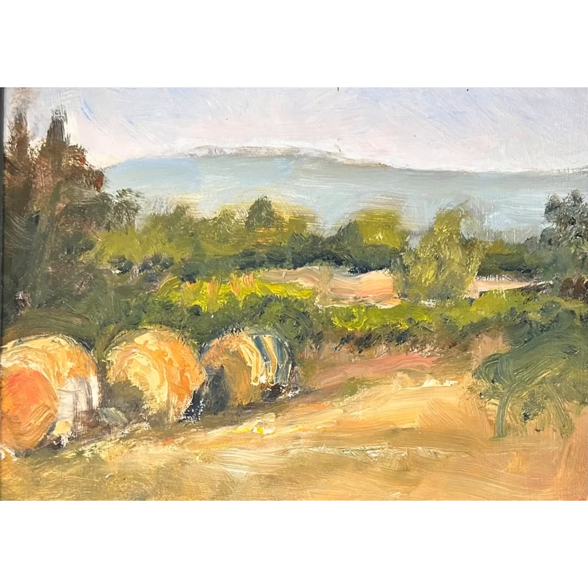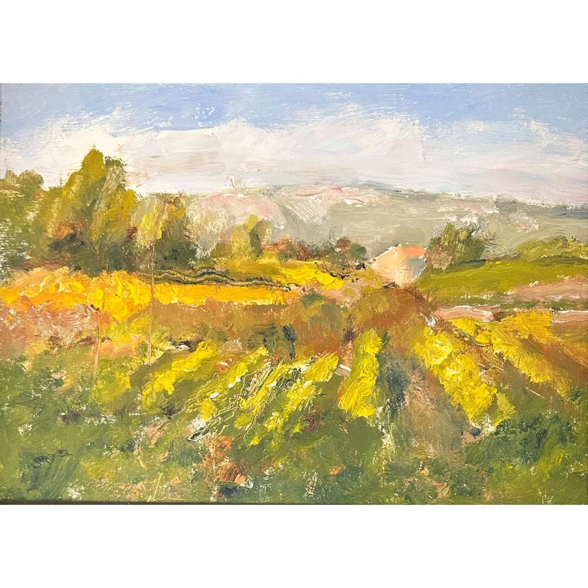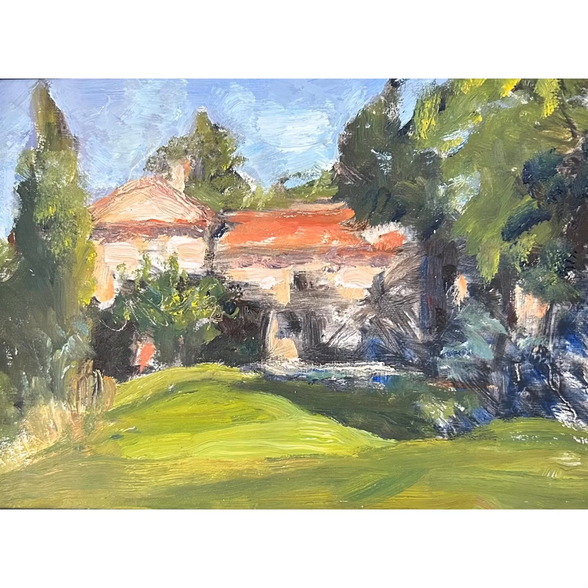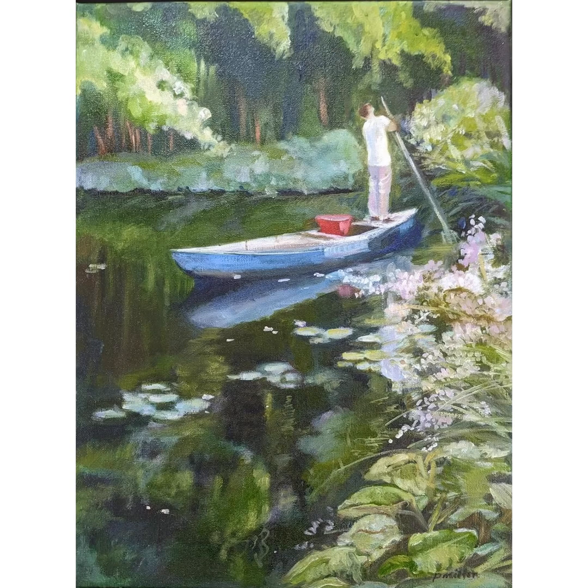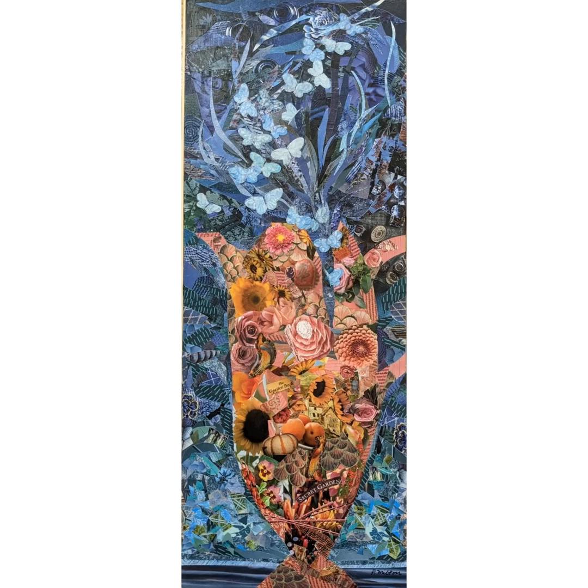Susan Plume, Haystacks at Blovak, oil, $300. Susan Plume, Fields Beneath Mount Vento, oil, $300. Susan Plume, Duvasset at Domain Street Jacques, oil, $300. Patty Milton, Red Wagons, oil, $200. Patty Milton, Boatman on Lily Pad, oil, $200. Patty Milton, Blue Butterflies in Teapot. It's a paper collage. It's $500.